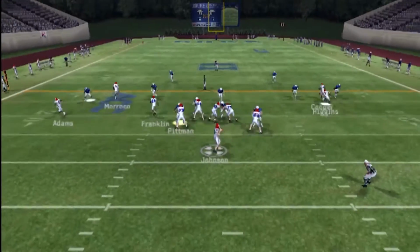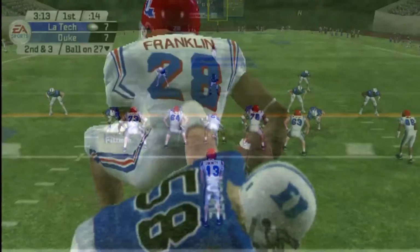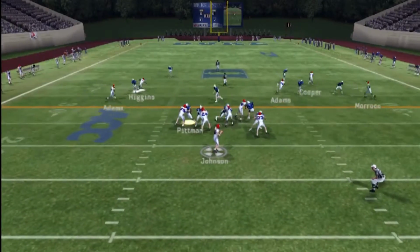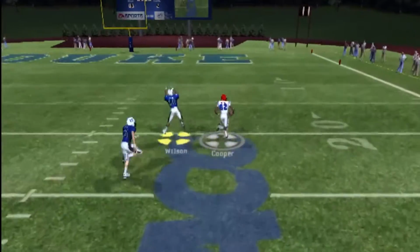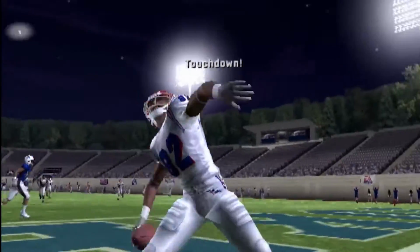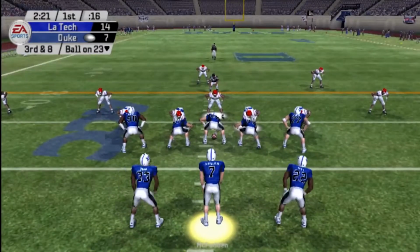1st and 10 for Louisiana Tech here. Johnson's going to drop back in the pocket, find Franklin across the middle for 7. 2nd and 3, single backfield. Nobody back there with Johnson. Johnson's going to throw it deep again. Wilson in coverage is caught by Cooper, and he scores. That's 2 touchdowns now by Louisiana Tech. 73 yards to the house.